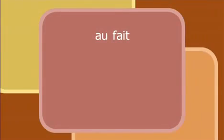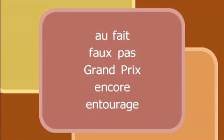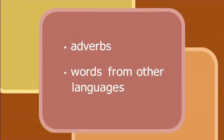Here are some other French words that are commonly used in English. Au fait, faux pas, Grand Prix, encore, and entourage. And you can look them up in the dictionary. Okay, so today we've looked at adverbs and then talked about words borrowed from other languages into English.